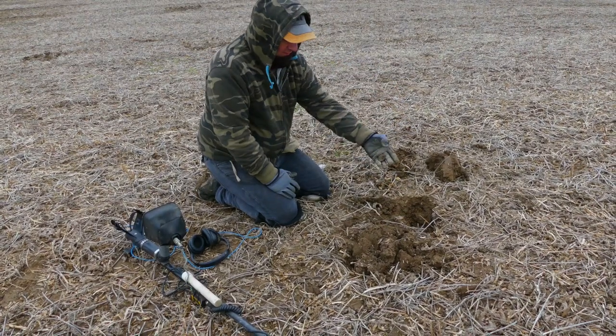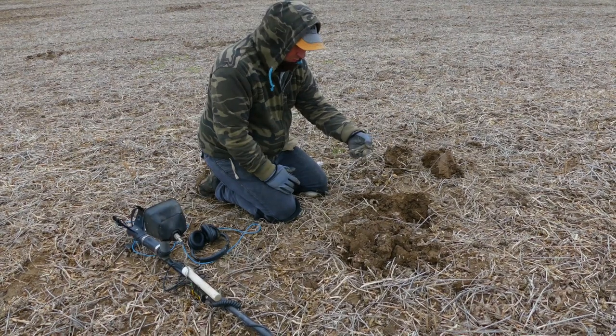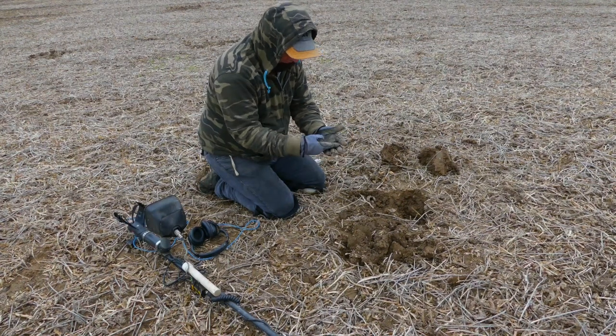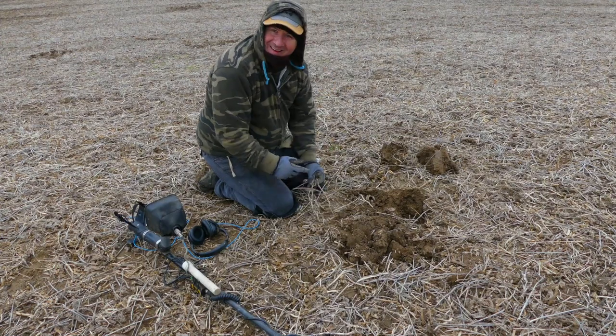Look at that. And judging by the size, it looks like another one of those penny tokens. Full-size penny tokens, and yeah, that's exactly what it is. Wow. Coin. All right, hold on.